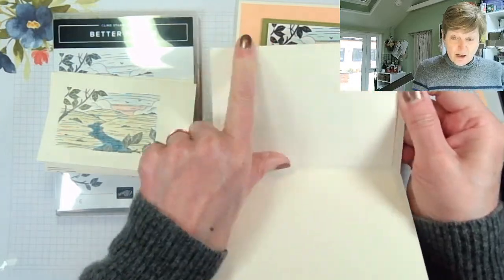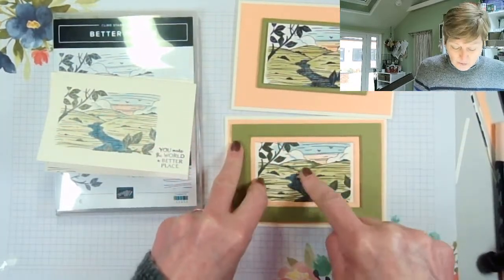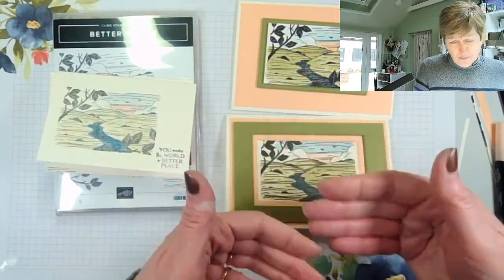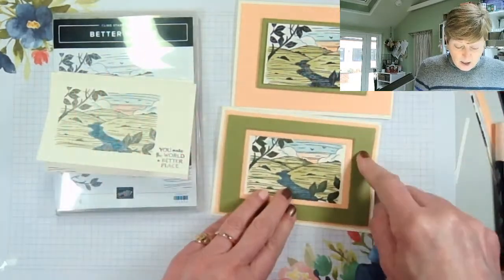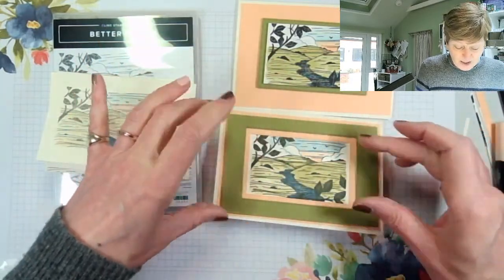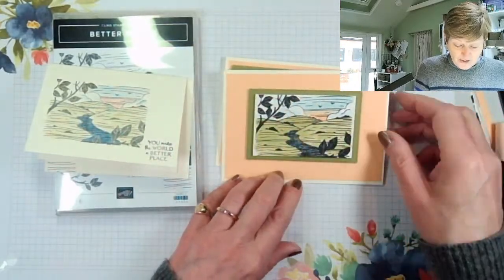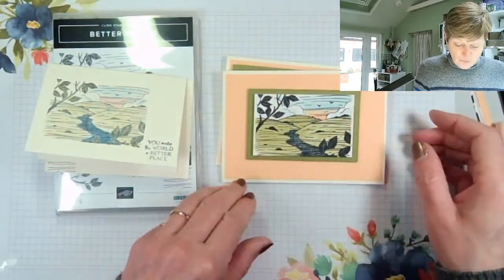Then we've got this one, which was using blends. So we've put a liner on the inside, but the alternative would be to use your liner on the outside so that it didn't bleed through to the back of the card. And then just use the outside edge of the rectangle frames to give the nice stitch. And then use the inside of one of them for a mat for this version.